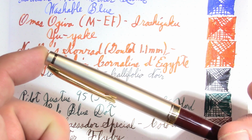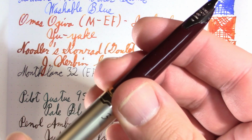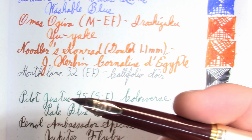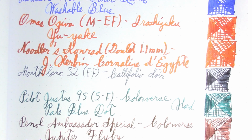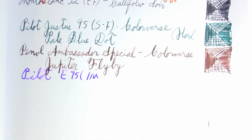A Pilot E95. It's a pocket pen. Oops, put it on right here. I don't usually post pens, but this is an exception. And it writes really well. It has a medium nib. You'd probably like to see it writing, wouldn't you?